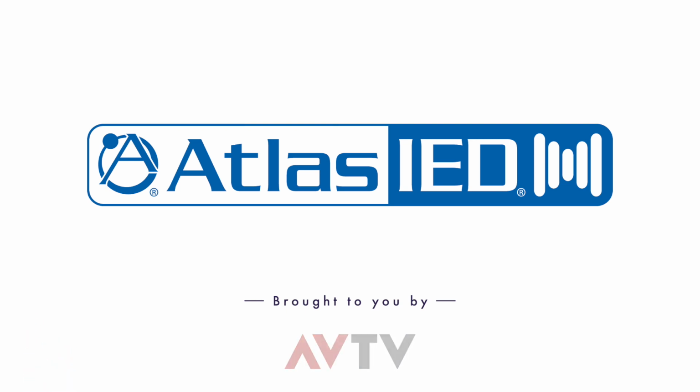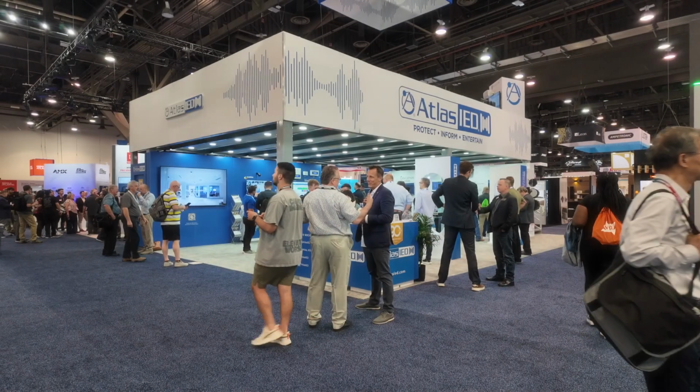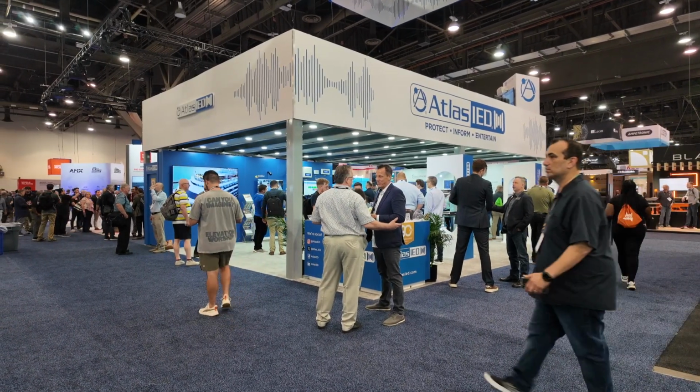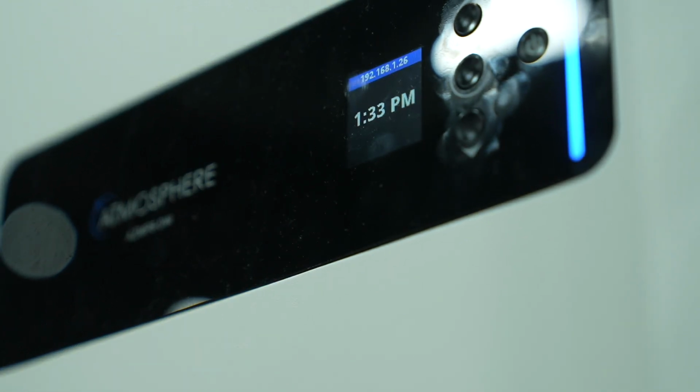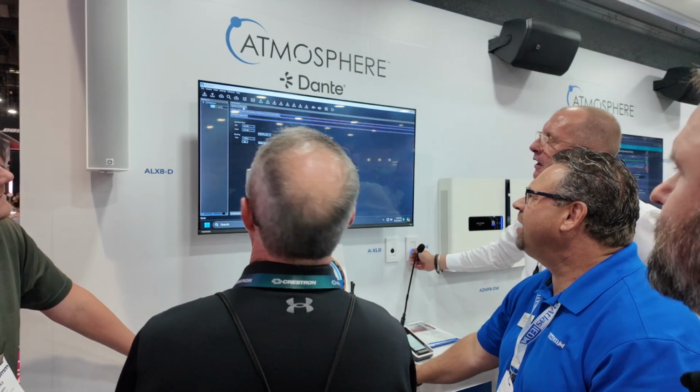AtlasIED are now expanding the range in Atmosphere. Atmosphere has been around for a number of years, but last year they introduced the powered version. So we had the AZMP 8 and 4, 4-channel with DSP and 8-channel. And now this year they've introduced the Dante version.